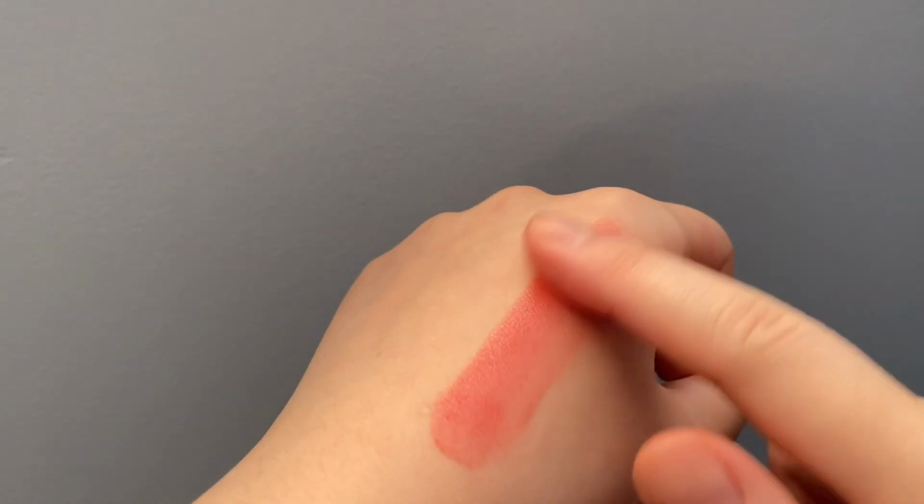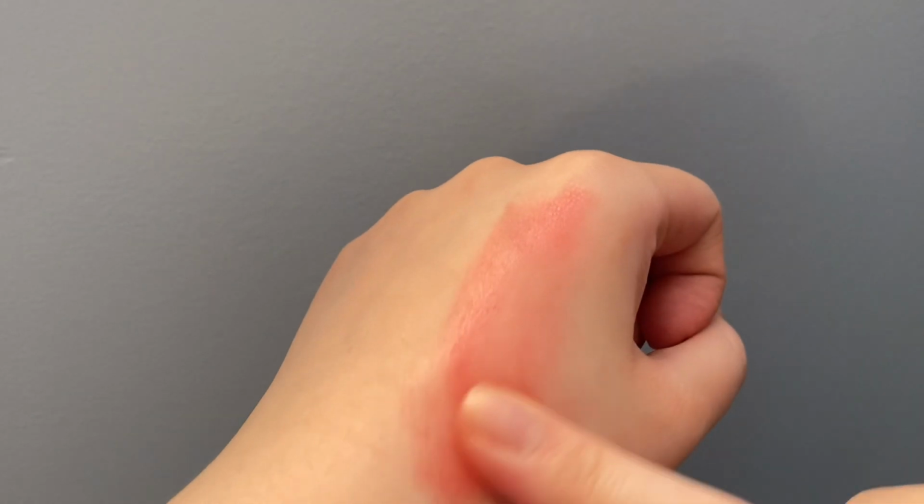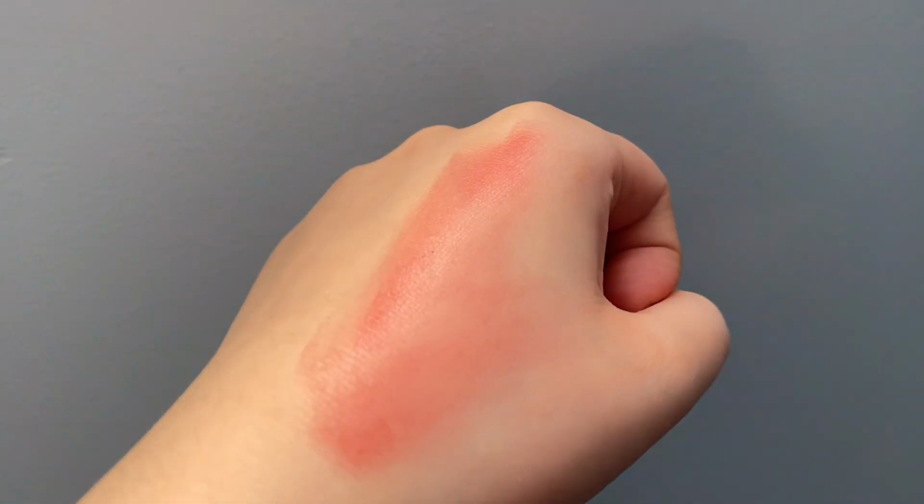So even though it comes with a brush, I still prefer to use my fingers to blend it out because I find that using your fingers gives a more natural finish.